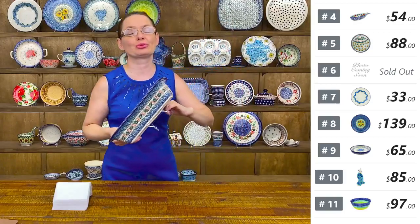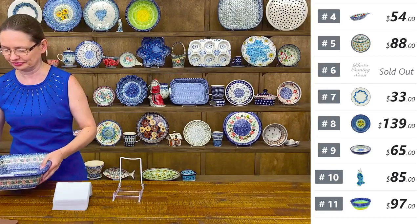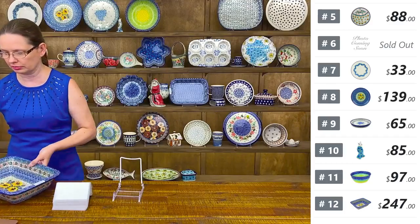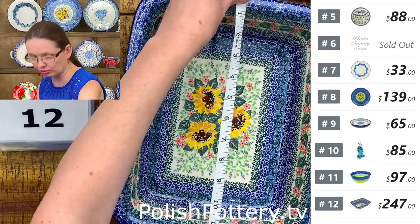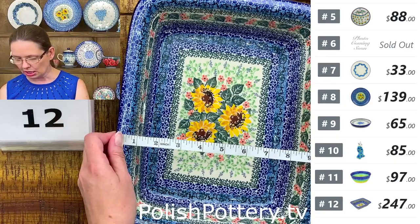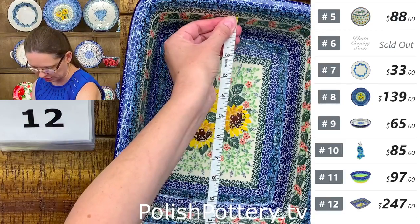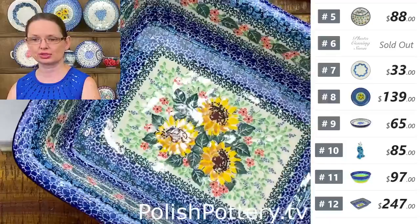The next piece is something beautiful. Also, Teresa and Liana, beautiful sunflowers. The designs, some of them are prettier than the others. Okay, so this guy is the smaller lasagna baking dish. So number 12 is 12 inches long from edge to edge. The inside measurements are slightly smaller because they have a lip around. So 12 long, 10 inches wide, 2 3/4 deep. And then the inside 10 by 8. So if your recipe calls for 10 by 8, that's the dish you want to use.